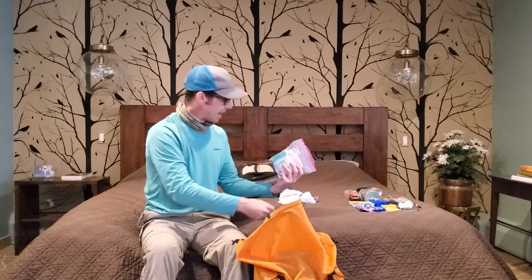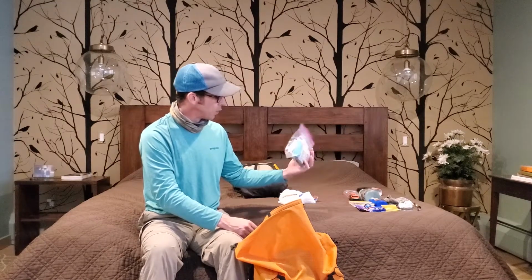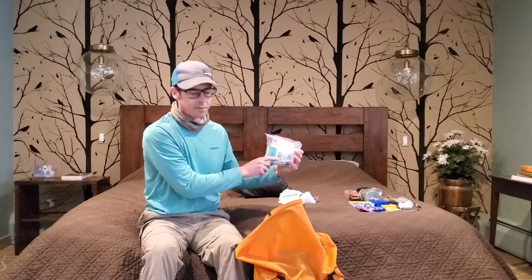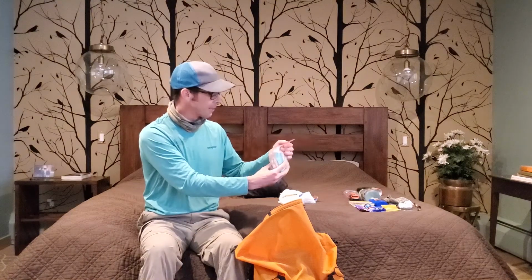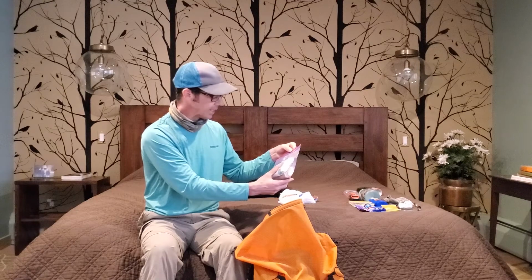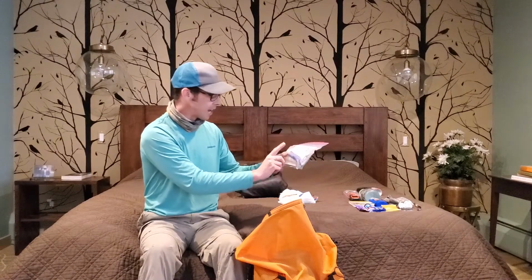I've got, I guess you could call this my first aid kit / hygiene kit. I've got some toilet paper, some biodegradable wipes. I love using these wipes at night, to clean my feet, or to give myself a little bath before getting in the sleeping bag. Also got some Band-Aids in there, some moleskin, some tweezers. I've got a lighter.